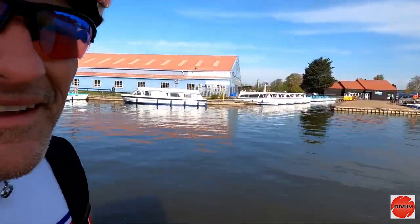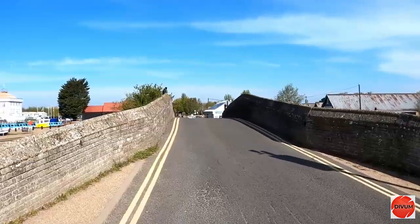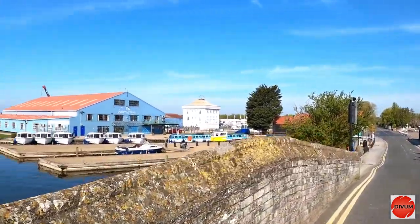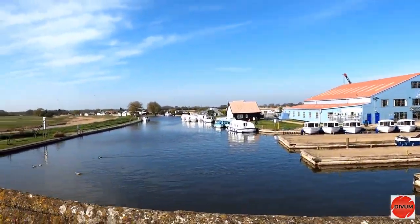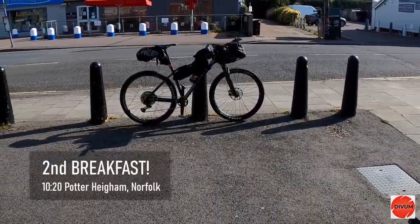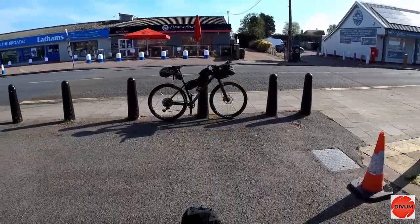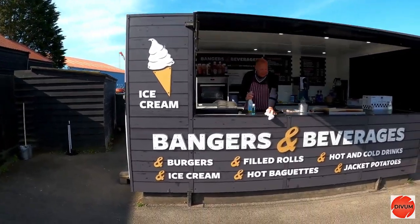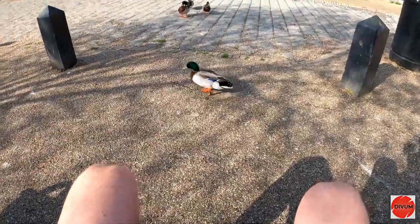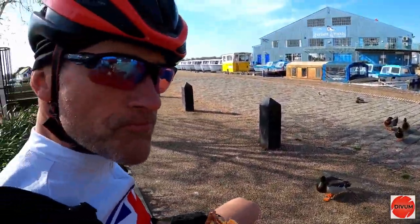Potter Heigham Bridge, otherwise known as Potterham. Bacon sandwich and a nice cup of coffee. Crikey, I've only just sat down and I'm attacked by a marauding mob of ducks.